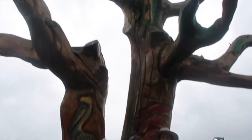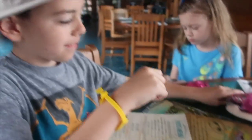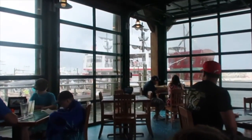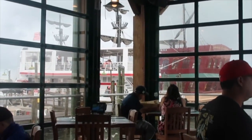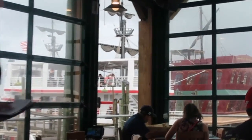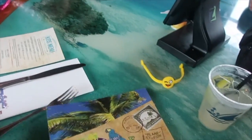Look at it. Isn't that cool? You know where we are? Where are we? Margaritaville. Right here on the water. And you can see the little pirate boat. And they do the pirate cruises. That's cool. They dock it here. So now we know where that is. And the floor looks like water. Oh look, there's a dolphin cruise boat. Even the table looks cool.